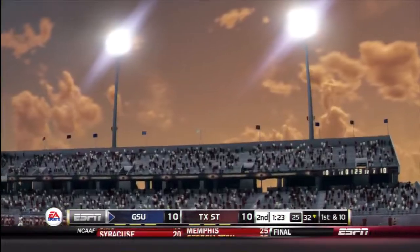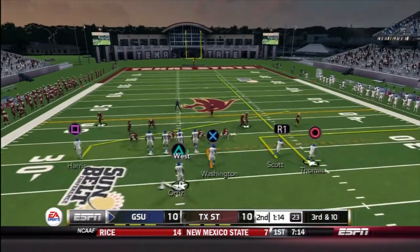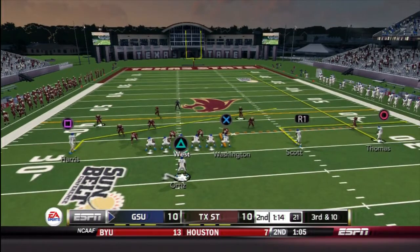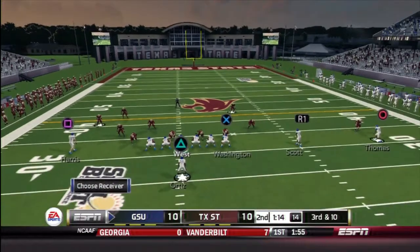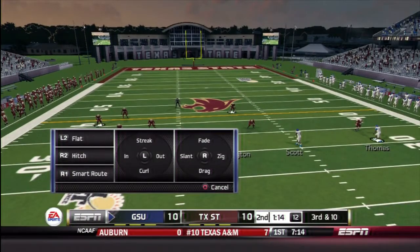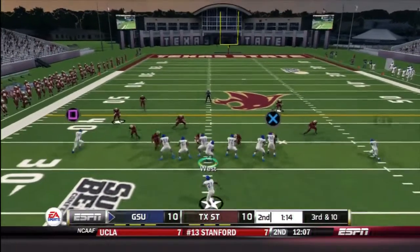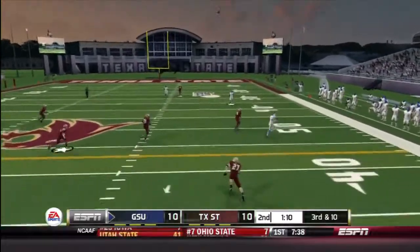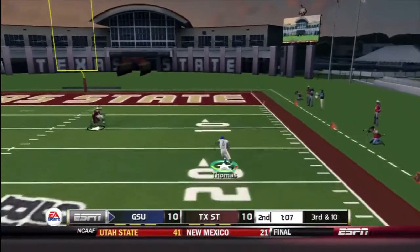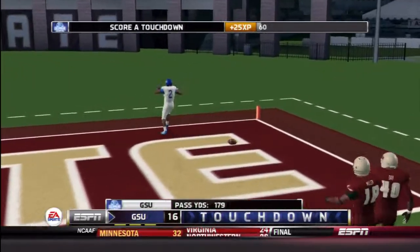Let's see what they can do this time around. Georgia State on a 3rd and 10. West trying to see what they can do. Making adjustments, looking at the weaknesses the defense has. Here comes West. He's scrambling, trying to find an open space. Finding the open man. Uh-oh, Thomas could go all the way. An opening. And he gets a touchdown there.